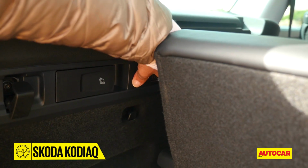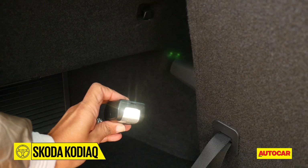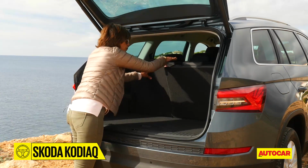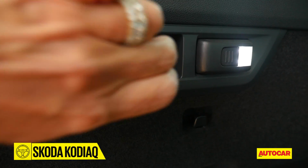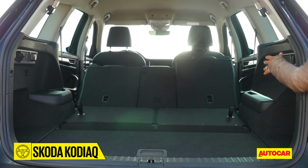Of course, you have other simply clever features like the little torch that's tucked away into the corner. So you have that as well. And what I like is this lever, because when you flip down this row of seats, normally what you have to do is go down the side, and then flip the center row down. But here, you just have one lever, flips the center row down, so you can just put your luggage in easily.